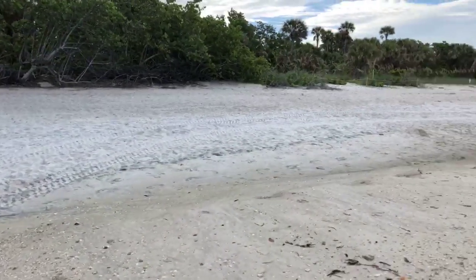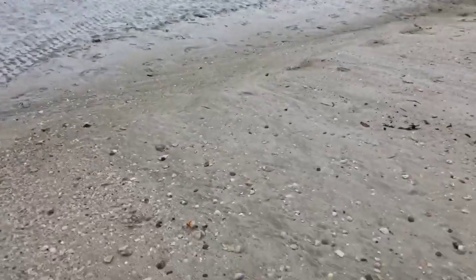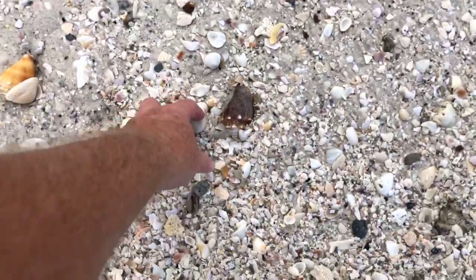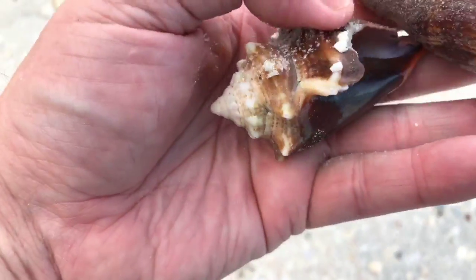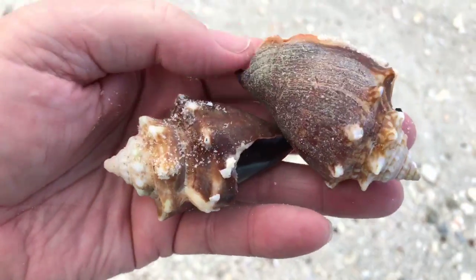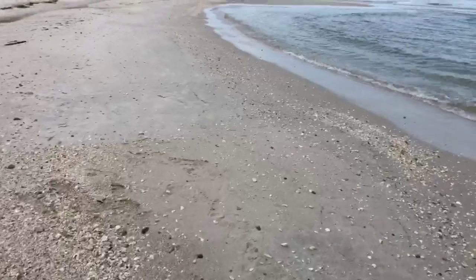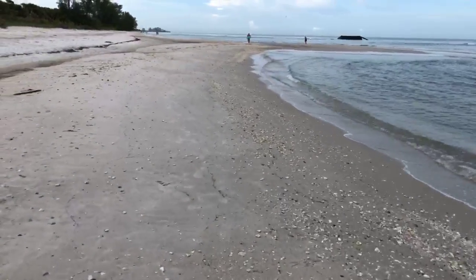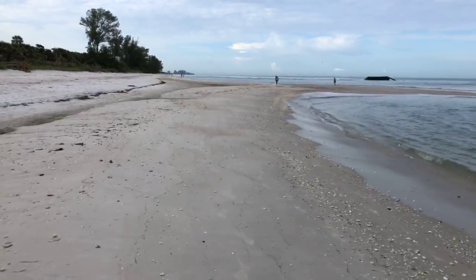So many wonderful people out here. Oh, look at these little conchs down here. Two little fighting conch shells side by side. We'll see how far I can get here before I get my low battery warning.